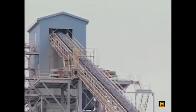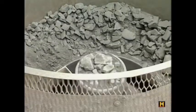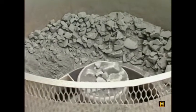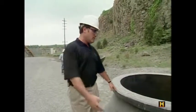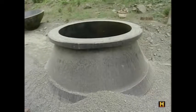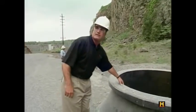The stone already reduced by the gyratory has made its journey over on a conveyor belt and awaits further crushing. The rapid throw of the mantle pulverizes the rock against the steel cone-shaped bowl liner. This is a bowl liner. This bowl liner fits into the upper portion of the machine. The bowl liner is a manganese wear surface. This wear surface is actually what the rock is impacting against.